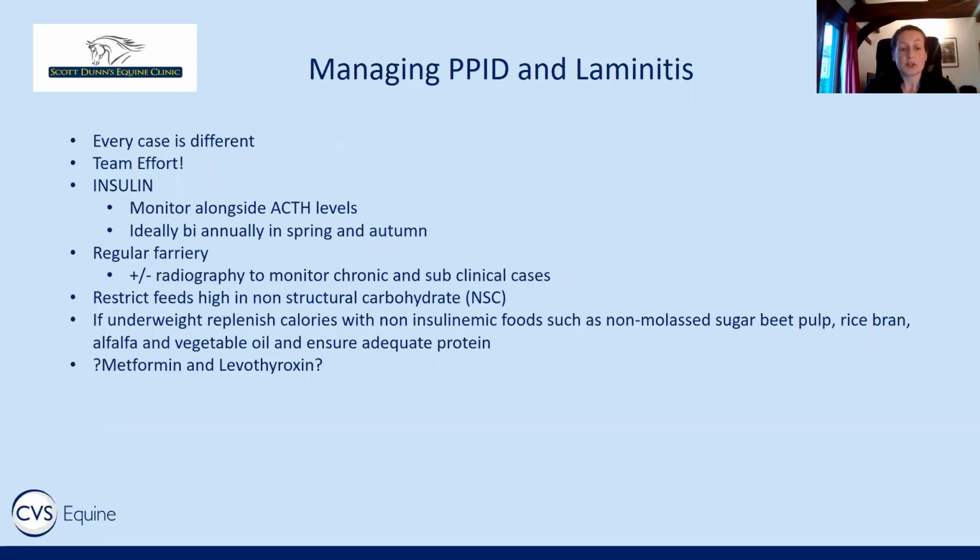And then we can also use a drug called levothyroxine, which is a thyroid hormone, just to give their metabolism a bit of a boost. Obviously, that's not going to be appropriate for horses that are underweight, but for horses where we're struggling to get the weight off, that can be really handy to get their weight off and help get their insulin levels down.